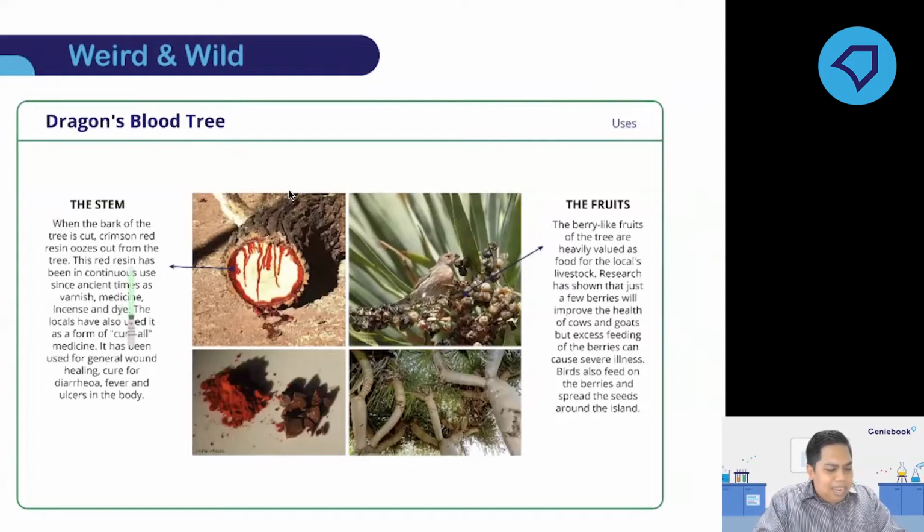This red resin actually has been useful since ancient times already. People use it for varnish, medicine, incense, and dye color, to dye their clothing and so on. The locals have also used it as a form of medicine. They actually eat this red resin. It has been used for general wound healing, and as a cure for diarrhea, fever, and ulcers in the body. You might think that this is ew, Mr. Lukman, yuck, so disgusting. But you see how the locals actually make use of the red resin, the dragon's blood.